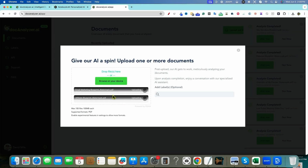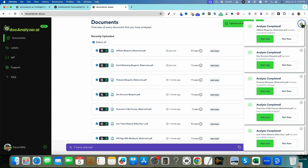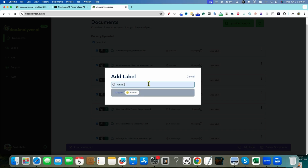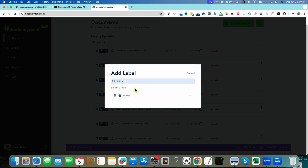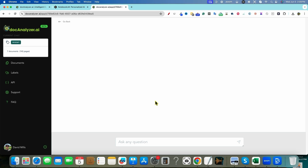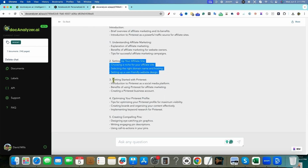So DocAnalyzer allows you to upload all those documents, and then you can actually label them like, hey, all these 120 documents that I just uploaded today are job descriptions. So I'm going to give them the label job description, right? And then we're going to go over here, like interview questions. We've got a document that has 100 popular interview questions that we like to use, and you can add that in as well. So it's going to allow you to organize your business and prompt and analyze and ask questions about your company-specific documentation.